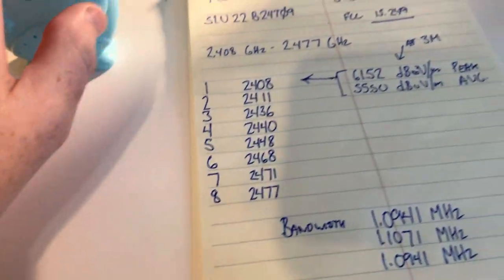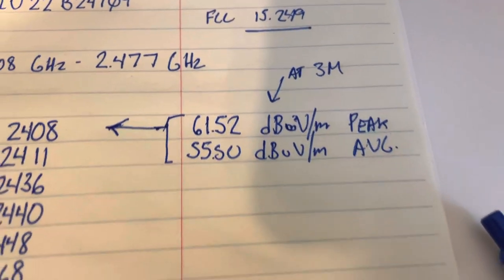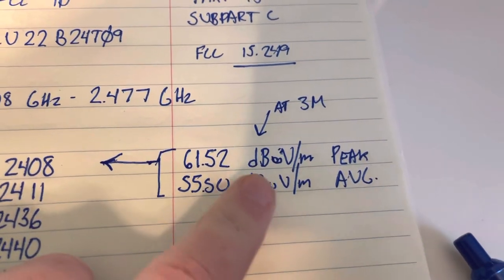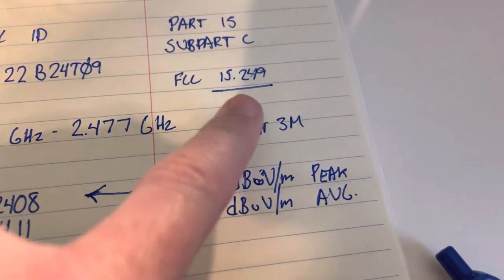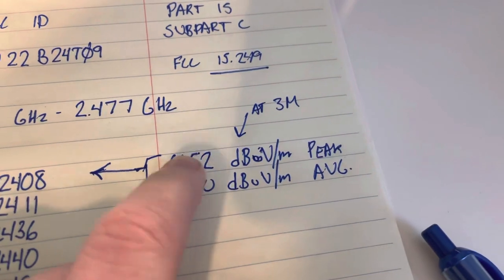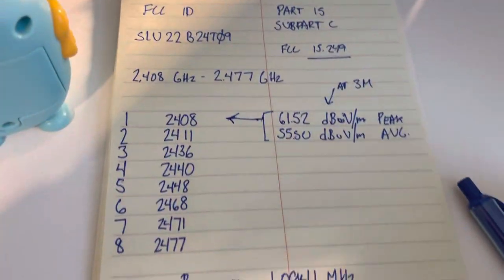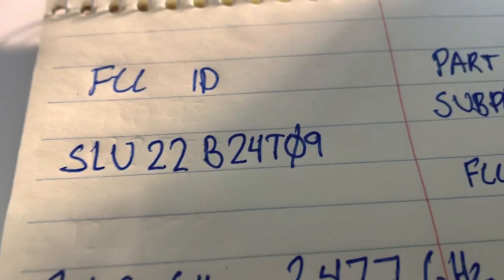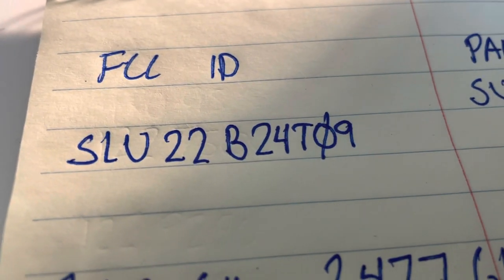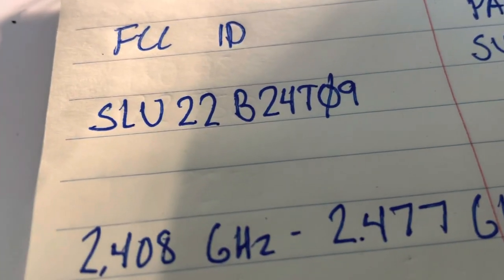Anyway, these radios are not very powerful. Here's your field strength at 3 meters. That's dBuV, decibel microvolts per meter at 3 meters. Peak and average, that's from the FCC report, FCC part 15 type acceptance report. And if you Google that, SLU22-B24T09, that's the FCC ID.